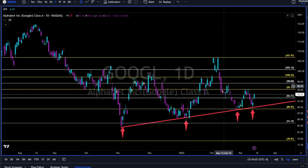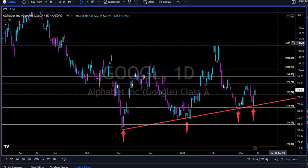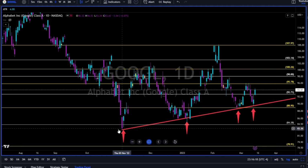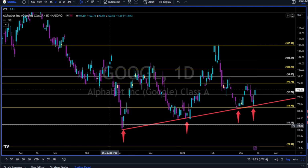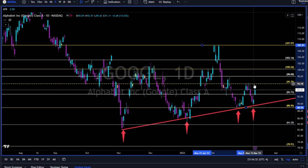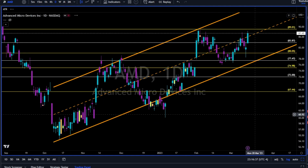Google, bounce, continuation. Now we have a double bottom scenario. We are waiting for validation above the 96 area, and then we have all the levels for potential resistance for the future, for the upside. This trend line is holding nicely the lower highs, the higher lows since November 2022. Also here, higher low, higher low, higher low. Double bottom scenario. Let's wait for a close above 96.